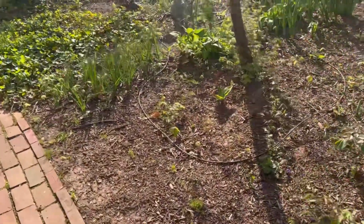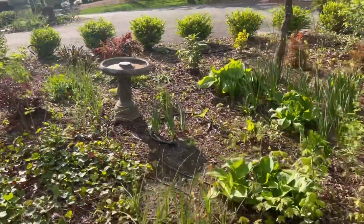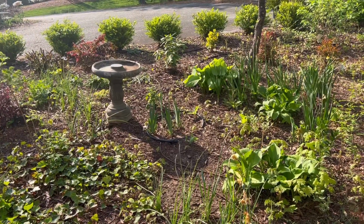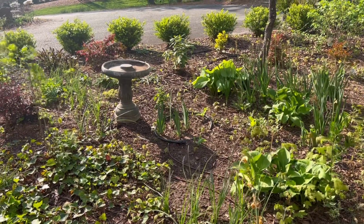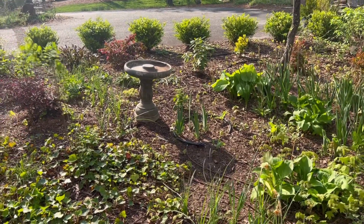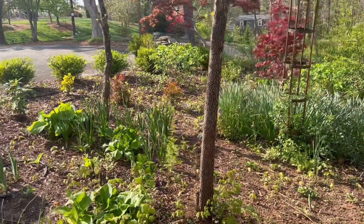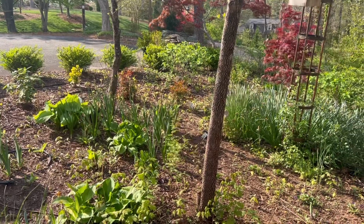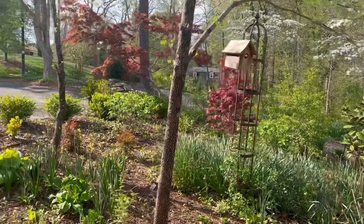Over here we have some iris beginning to bloom, as well as some hostas coming up. I did plant quite a few more plants in this area this year, and as it fills out, I will know where to fill in the gaps. Because it does need some more work. It does need some more evergreens, but I just really like this part of the garden. It's a very unique space.